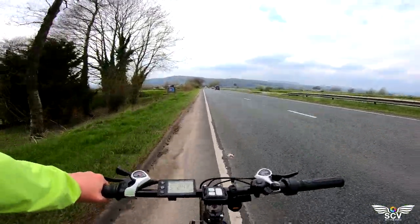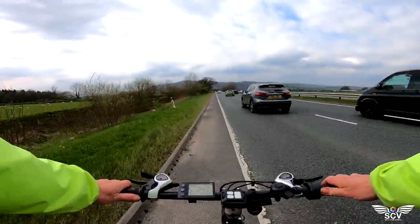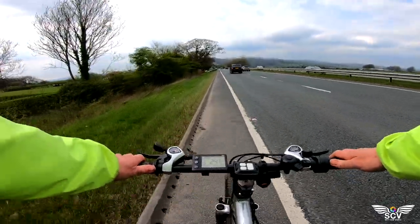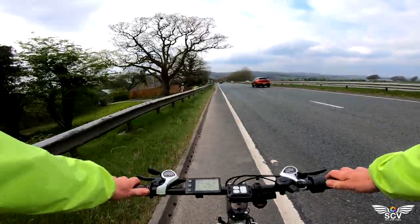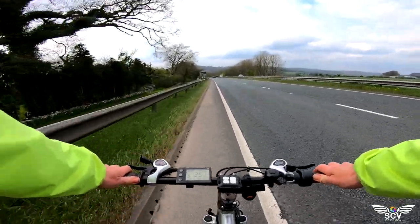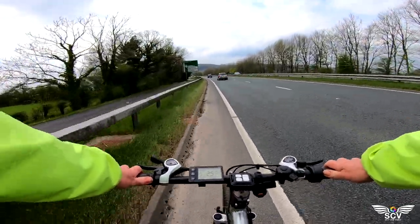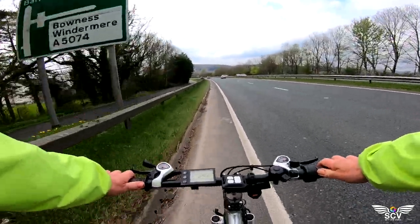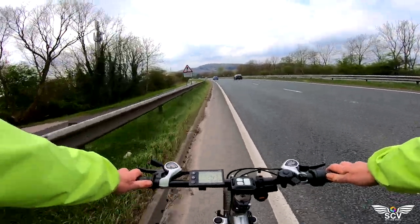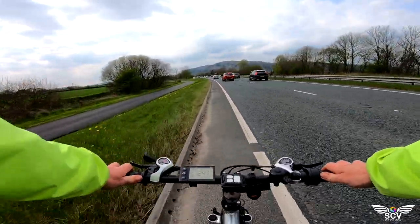Very wide cycle path this, Scoob. Beautiful scenery though, apart from all the cars. Oh yeah. Yeah, we come off in a bit. Not sure how far down. There's a turning for Bowness and Windermere. We're not going down there. Not today. That could be the next one. It's extremely busy.